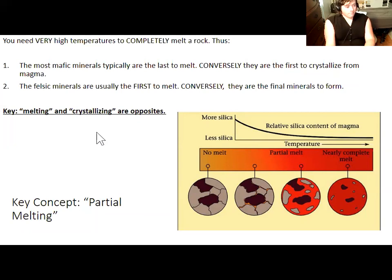And so if you have an example, like a subducting ocean plate that's going down, and the minerals in that plate are starting to melt, there is actually a defined order in which the minerals start to melt. Certain minerals will start to break down and go from being solid minerals back to magma faster than others.